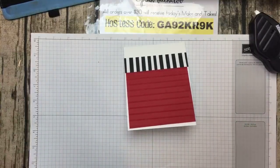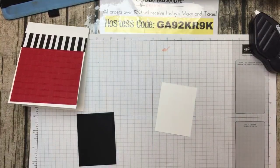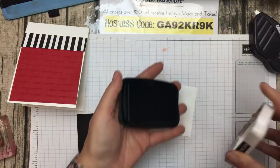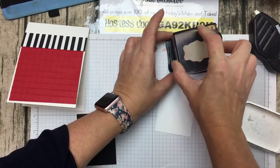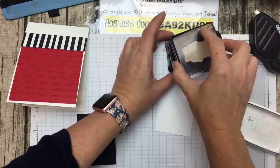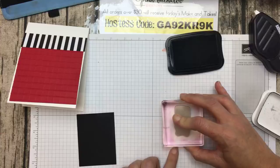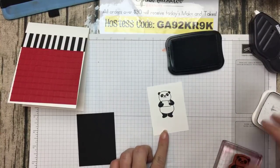Okay, let's stamp this cutie. This one, I think this is my favorite panda, my favorite pandy, in the set. He's holding a little envelope with a heart. And again, I'm using the Memento because I'm going to use one of my blends. All right, let's see. I'm going to put him a little bit towards the top. See how I left some space so I could do the sentiment right there?